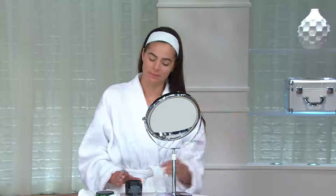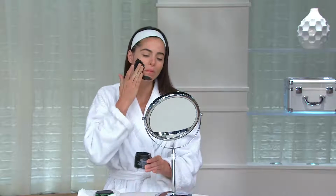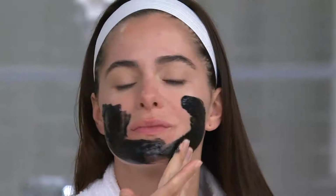Peter, as we look at Lorraine putting on the mask, I'm gonna ask you, why a mask to begin with? So masks are really great. And you know what the best thing about masks are? No matter what skincare routine you're using, whether mine or someone else's, you could just put this right in your routine. You could just get it at home and put it right on and not disturb anything you're doing.